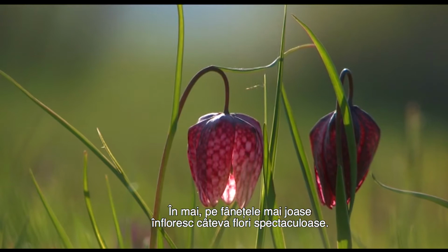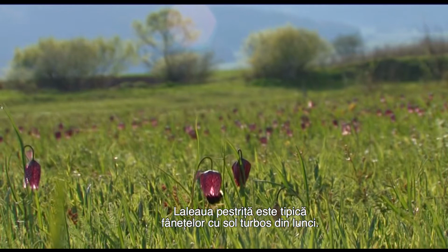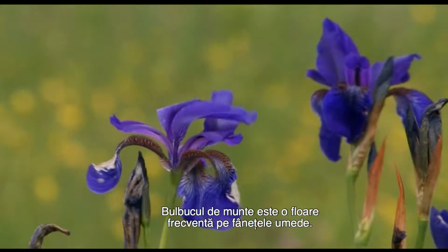In May, the lower meadows display their spectacular flowers. Snake's head fritillary is typical in floodplain hay meadows with peaty soil. The globe flower is abundant on wet meadows. Siberian iris is a beautiful rarity, associated with fens.